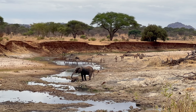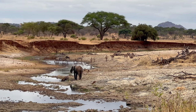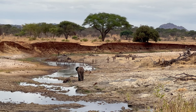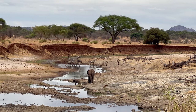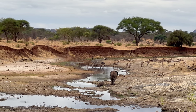Oh. What is the little one doing? She's just drinking out of her mouth. She's drinking out of her mouth instead of using her trunk? Yeah. And then she's got her trunk out of the water, lifting up so she can breathe, I guess. Oh, there she goes. Oh, yeah, she was crouching down. Oh, Mom's moving on.